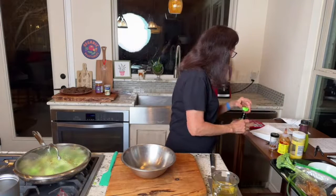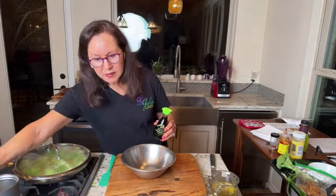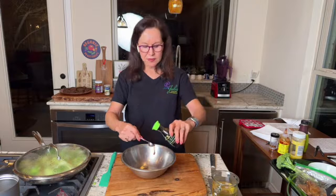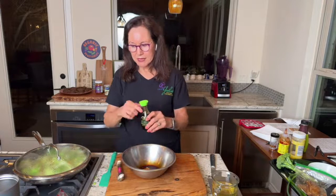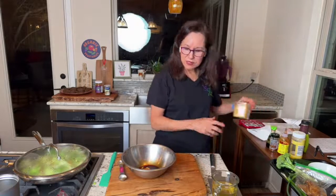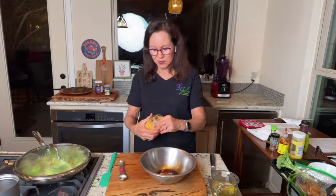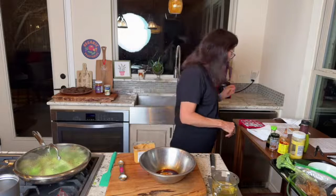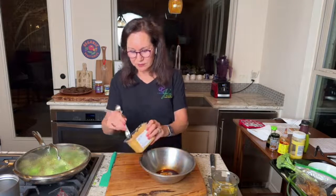And then I put in about a tablespoon of soy sauce. I guess I could measure it so you could see that I'm actually putting in what I say I'm putting in. Tablespoon. And that's not a lot for this amount of food, because this could be 3 good sized servings of this fried rice. And then it calls for a teaspoon of miso, white miso.